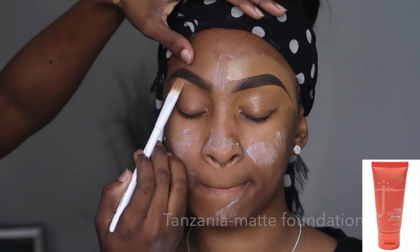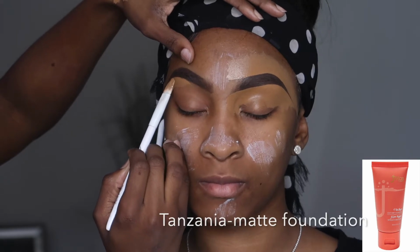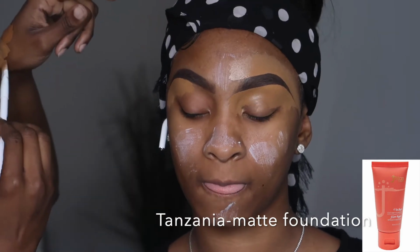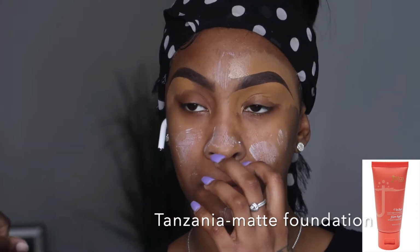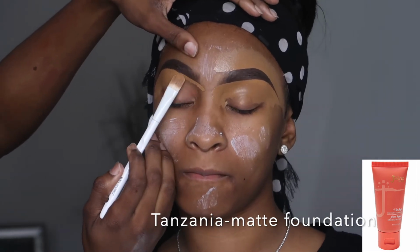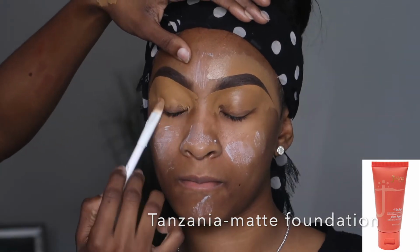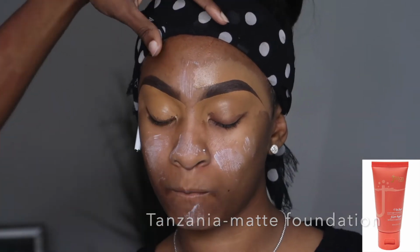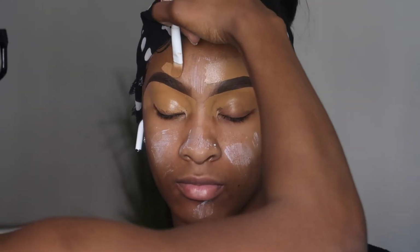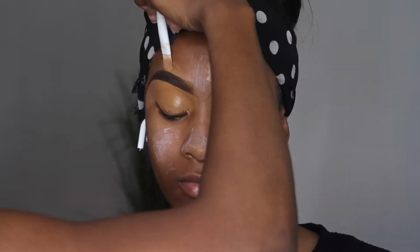Now I am using the Juvia's Place Matte Foundation in Tanzania to actually clean up her brows. I'm not using a concealer, and this is because the look is very natural, and typically concealers, especially under the eye, brighten the eye, and I don't want that at all. I just wanted everything to be the same shade and same consistency. So that is the reason for using foundation as concealer on today's client.